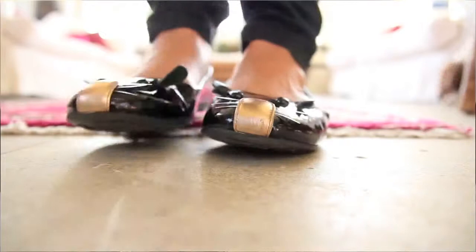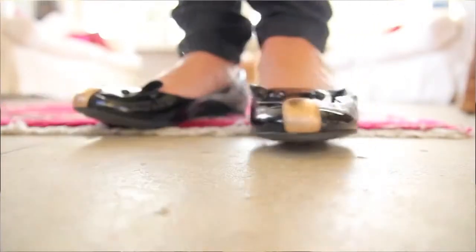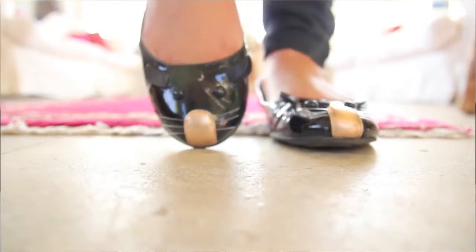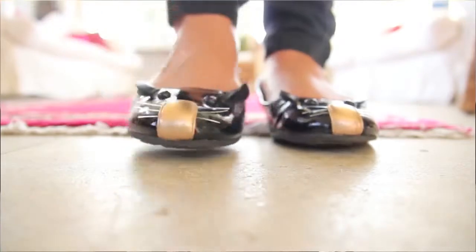Anyway, my first pair of flats, which are probably one of my most well-known ones in terms of what you guys have seen before, are my Marc by Marc Jacobs mouse flats. These are the black patent version with the rose gold nose. I bought these when I was in LA in January and I've worn them so much since. I was so undecided whether or not to spend so much money buying these because I think they're about $200, which is around about £130, so it's the most I've ever spent on a pair of flats.